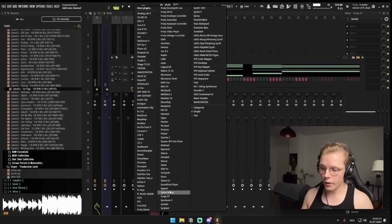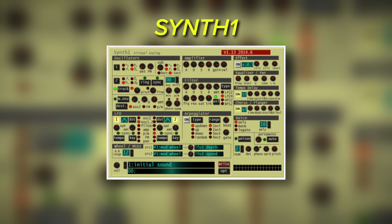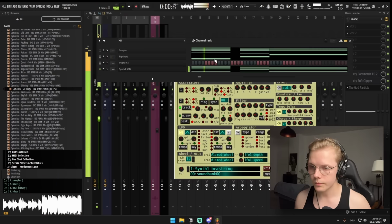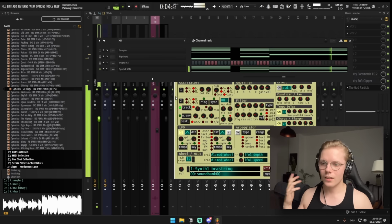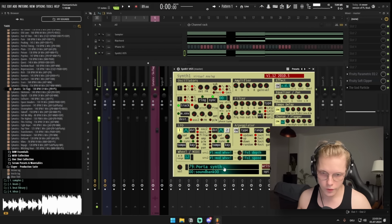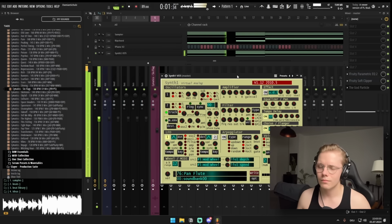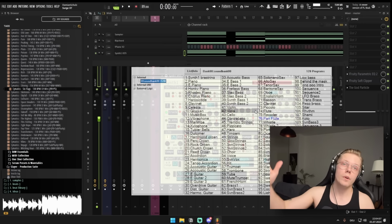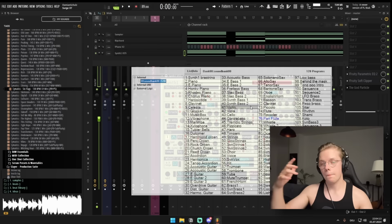So the next free one we're going to go for is Synth 1. This looks old, because it is, but old sometimes is gold, you know what I'm saying? Let's do this raw. Crazy synth brass has the first preset, and as you can see, we have a ton of different ones. Great, yeah. Sick. In this program, for free, like I said, 128 more vintage synth presets that are great for all kinds of genres.